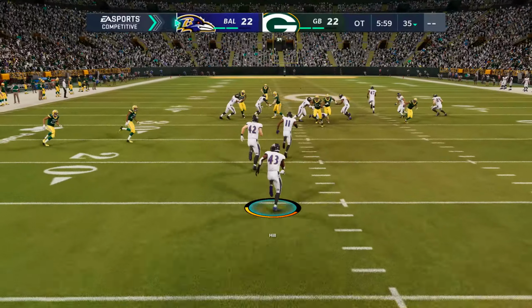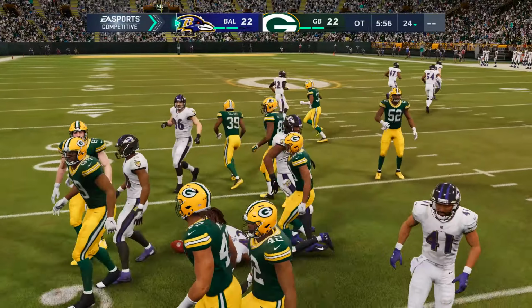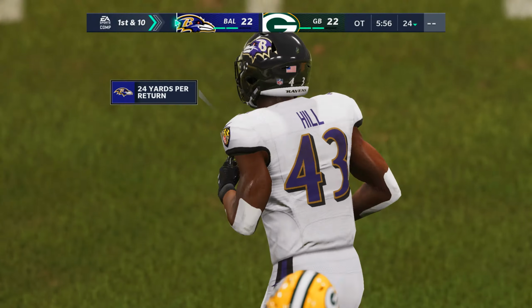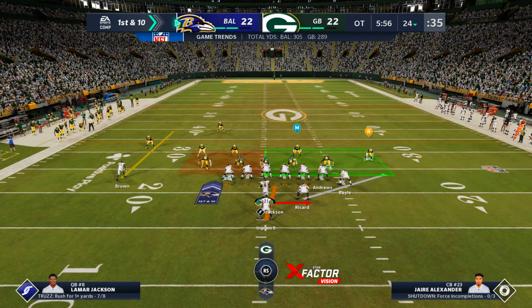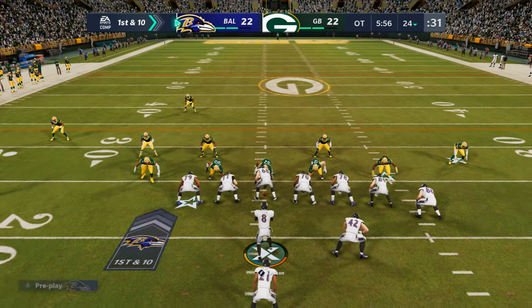The return man is Hill. And he won't quite make it to the 25. On the return, the Ravens take over 1st and 10 at their own 24. And now Baltimore gets set to take the field. They're set for their first drive here in overtime, and this is where the crowd can really become a factor.